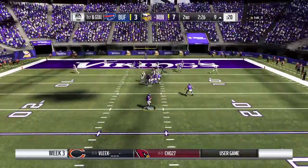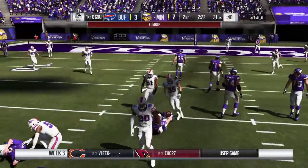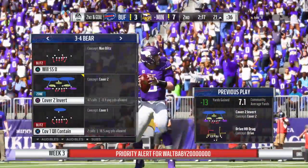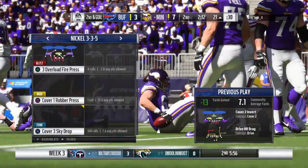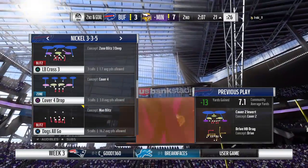From the gun, here's Cousins. Now the hit comes, and Cousins lost the football. But a Viking was able to corral this one, and Minnesota will keep possession. And a little bit of good fortune there. He wasn't able to get it back, but he did have a teammate on the spot able to retain possession for them.